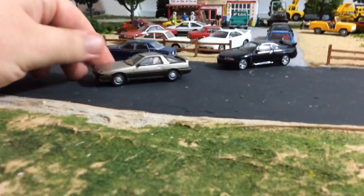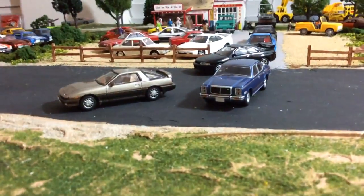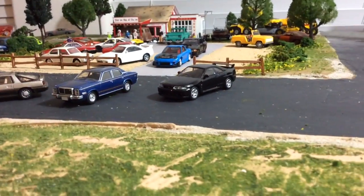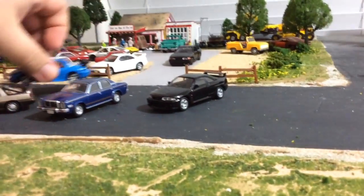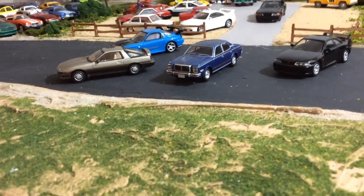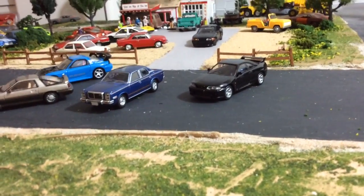But, man, I really, really like this stuff. Really like it. So much nicer than Hot Wheels and Matchbox. And I would even say it's quite a bit nicer than Greenlight and Auto World.